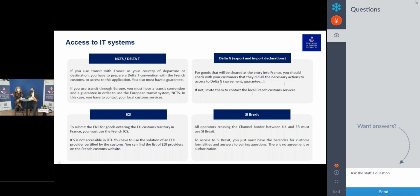I mentioned Delta G because it exists, and it's the French system to declare your products for free circulation in France. But again, I think today we are speaking to people who won't do that. But the fact is, it's possible to declare your product for free circulation in France with Delta G. And again, ICS for safety and security formalities. But I think, actually, we will speak about that just after. Correct. It's a very important point.